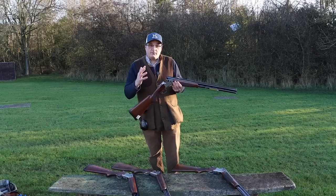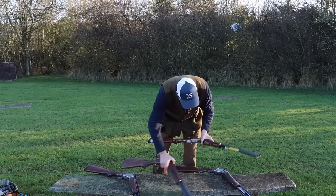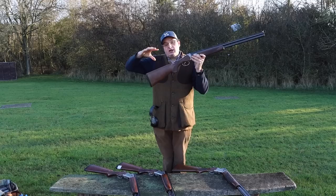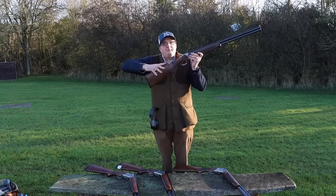I'm going to be completely honest, I would put the MK60, the MK70, and the Beretta Silver Pigeon together because they have low combs. So again, if you're a little bit shorter and fatter, you're going to fit these slightly better because they're a little bit lower in the comb.